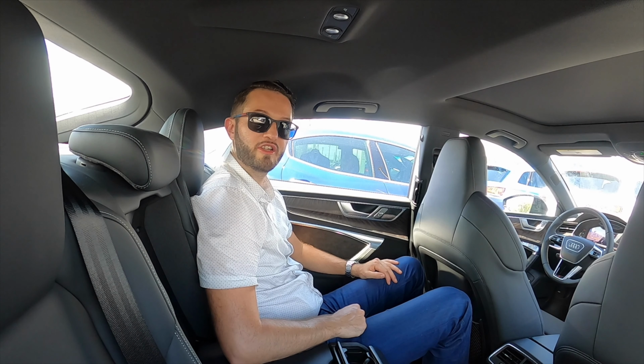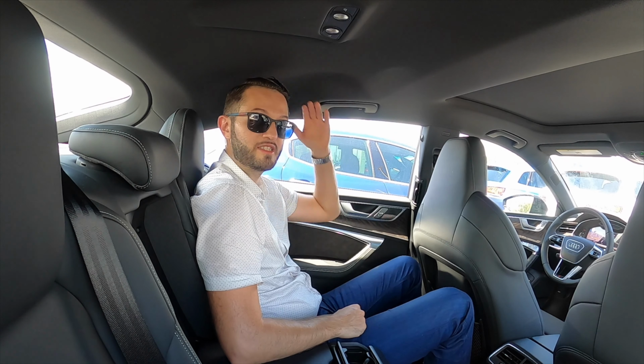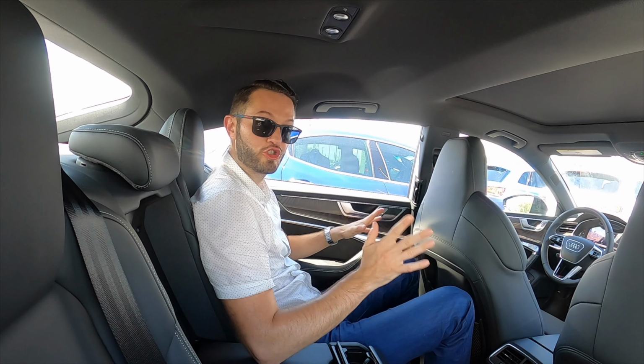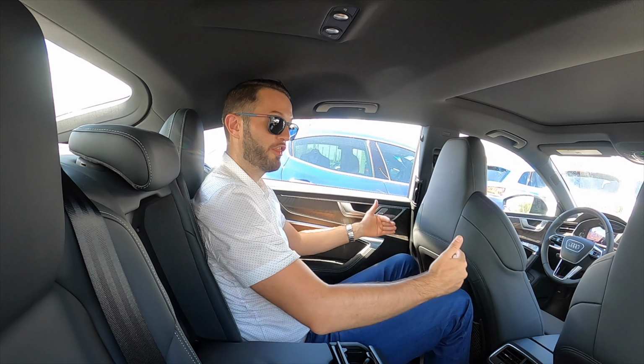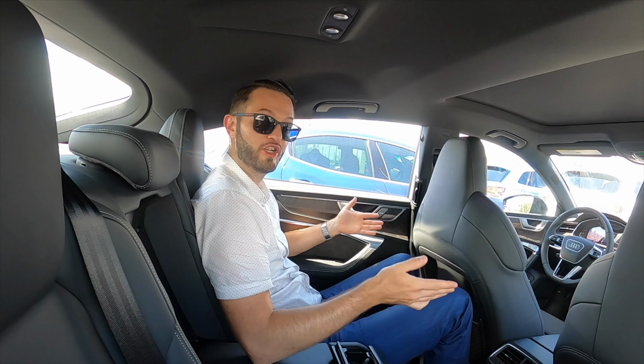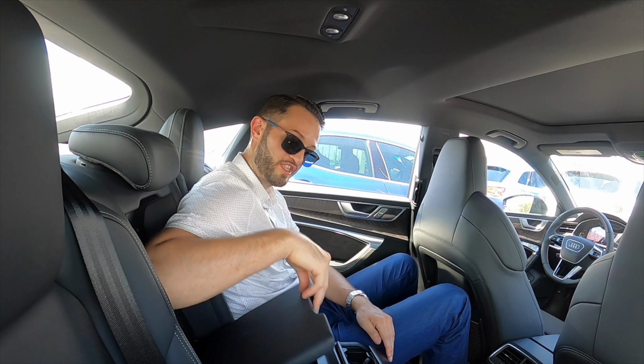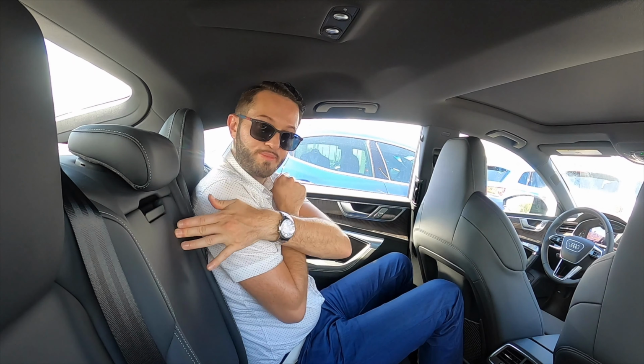In the rear of this Audi, you're going to get 37.1 inches of headspace, which is actually more than the front. Leg space isn't too bad for two. For three, it's going to be a little tight. 37 inches, so it's actually pretty good in this executive brand. You do have some cup holders here. You do have a storage here. You can close all that up and just pick it up like that.